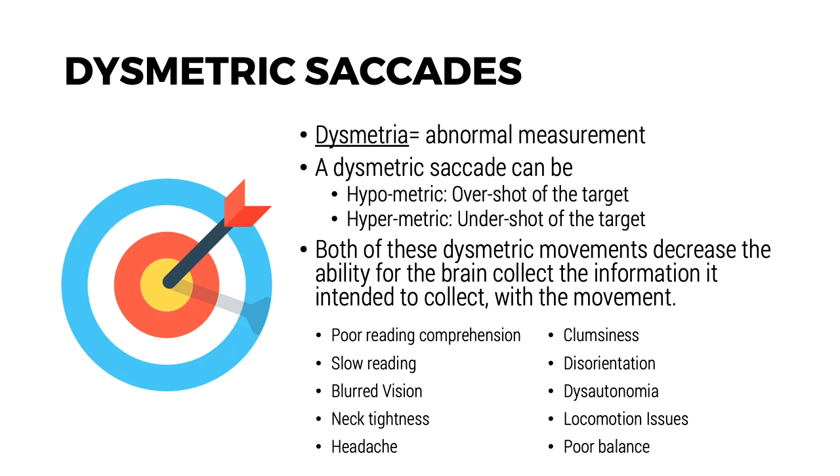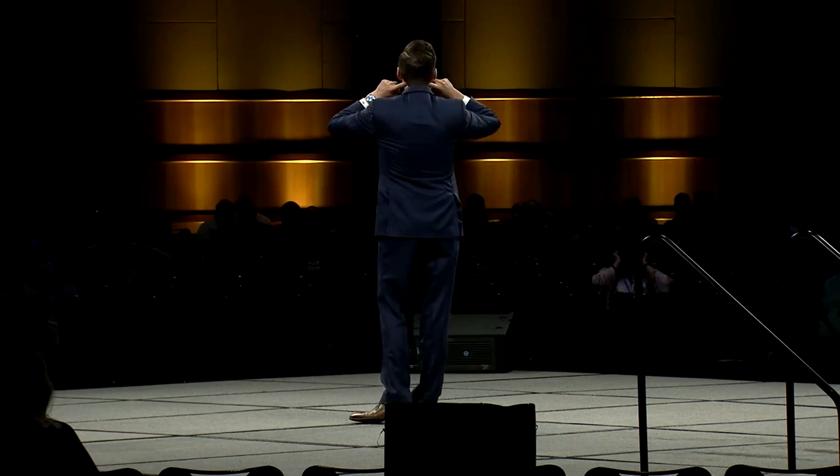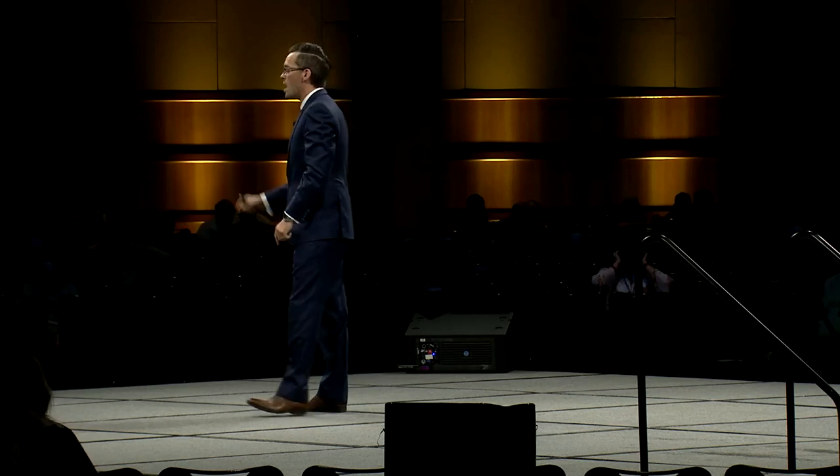That's a stretch, right? Humor me for a second. Take your index fingers, put them in your neck muscles, like your suboccipitals. Look straight ahead. Keep your head as still as you possibly can and move your eyes side to side. Tell me what you feel. Can you feel your neck muscles contracting? Your neck muscles contract whenever you move your eyes.